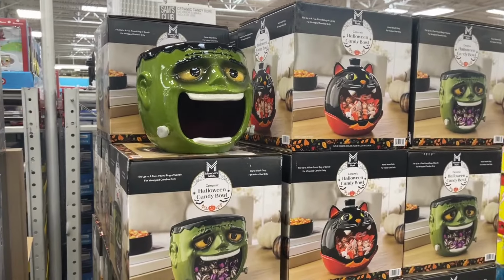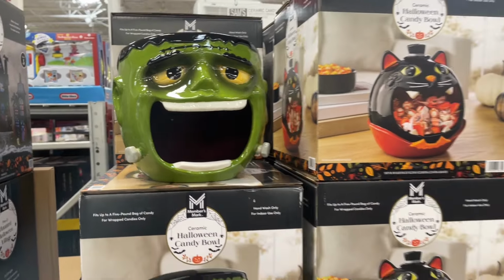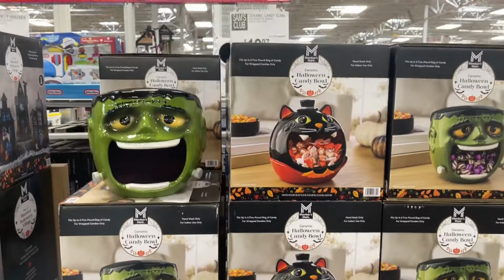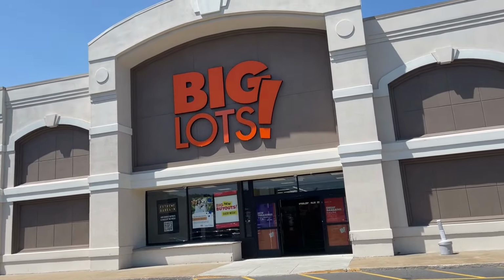And then this really cute Frankenstein monster candy bowl. They have it in the cat, and Frankie, it looks like. And that is 20. Okay, let's see if there's anything new in Big Lots.